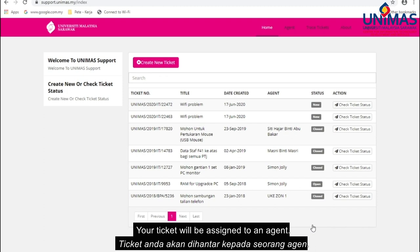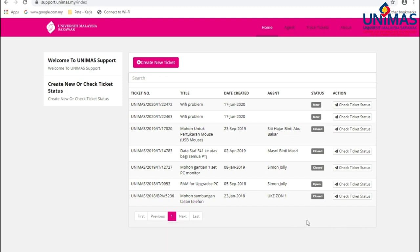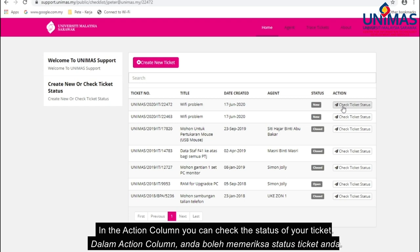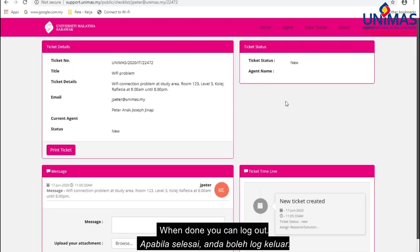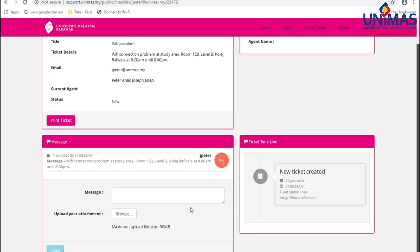Your ticket will be assigned to an agent. In the action column, you can check the status of your ticket. When done, you can log out.